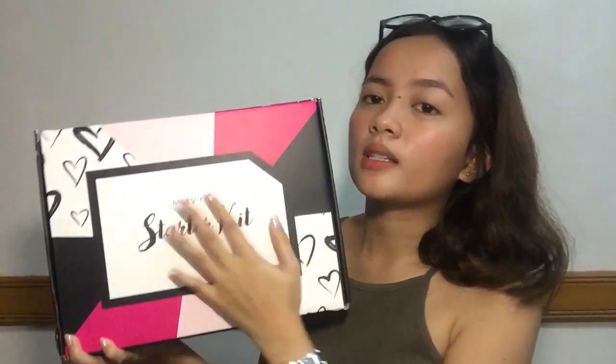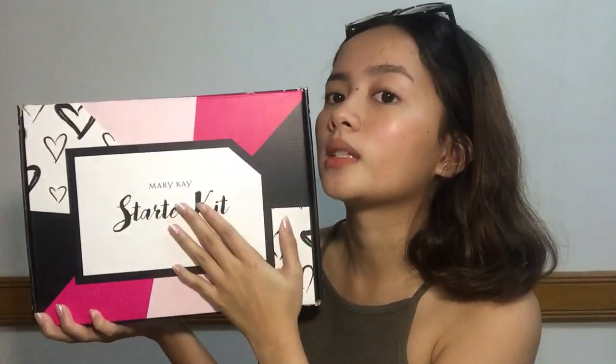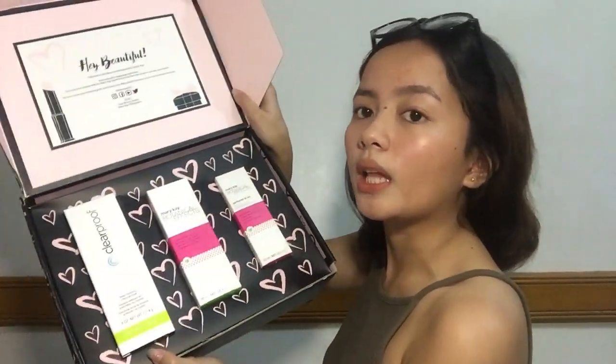So, we have this box na skincare ang laman. So, it says starter kit. So, for this box, makukuha mo lang to once na mag-avail ka ng membership. So, ibig sabihin, nag-avail na ako ng membership. That's why I got this na. And skincare ang laman nito. So, this box contains 3 products. And I'm gonna show you. So, here's what it looks like.